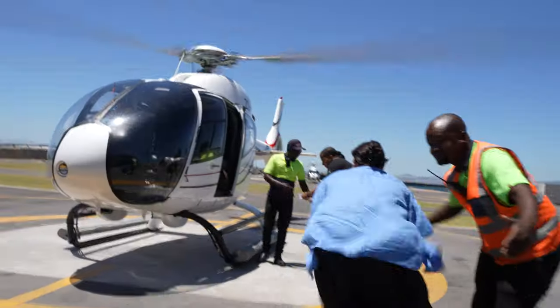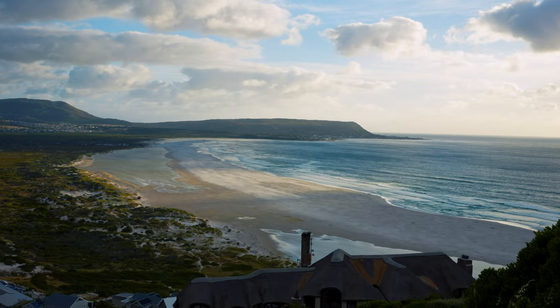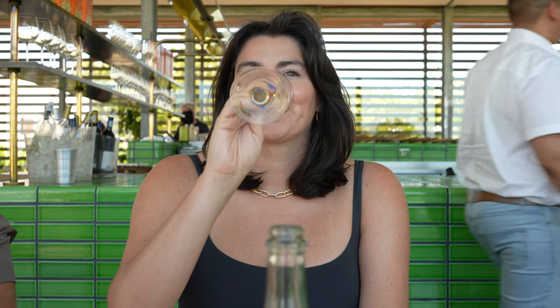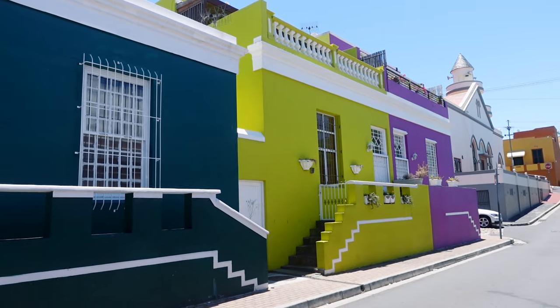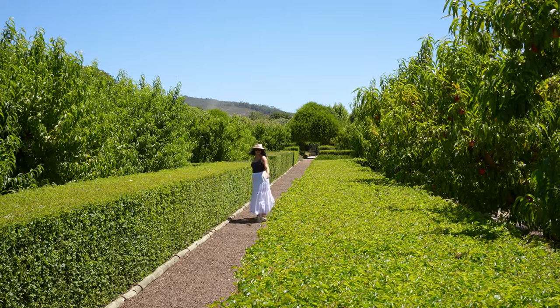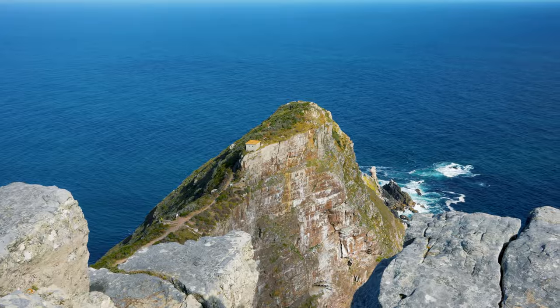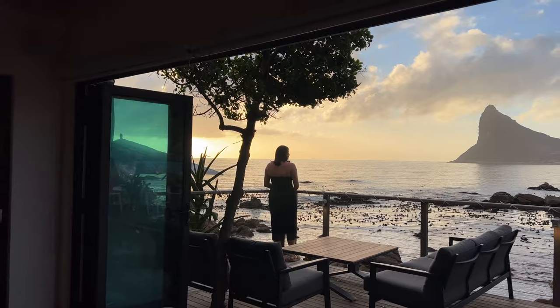Found paradise on earth and it's Cape Town. This place isn't just a place, it's a feeling, and it's one where adventure begins. Returns to our favourite place in the world, Cape Town in South Africa.